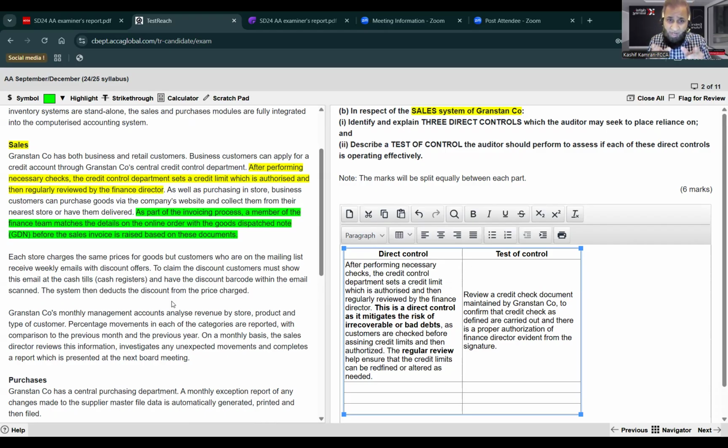So when you check the goods receiving notes, when you check the goods dispatch note prior to raising the invoice, that is such a good control because it helps mitigate the risk of underbilling or overbilling. Underbilling has its own consequences and overbilling has its own consequences. In one case, the customer will be unhappy. In the other case, the company is losing. So that's a good control. That's a direct control, right? It's mitigating the risk.